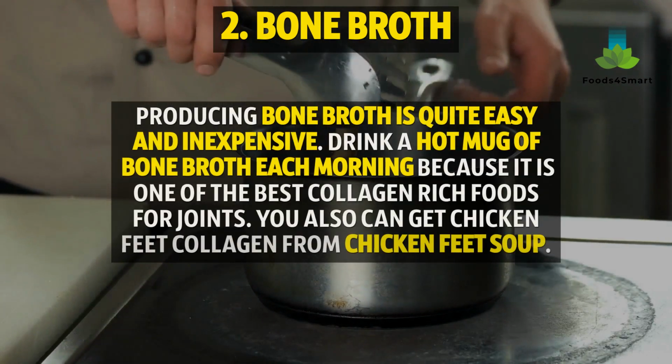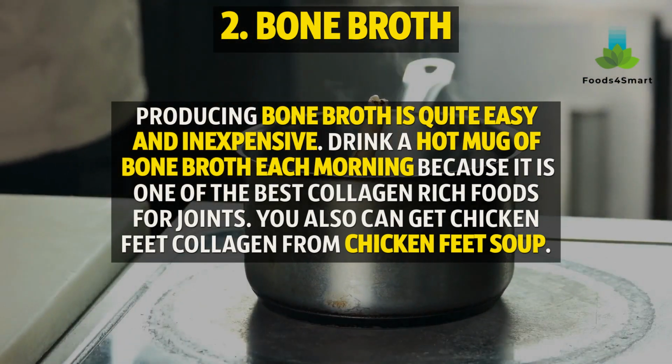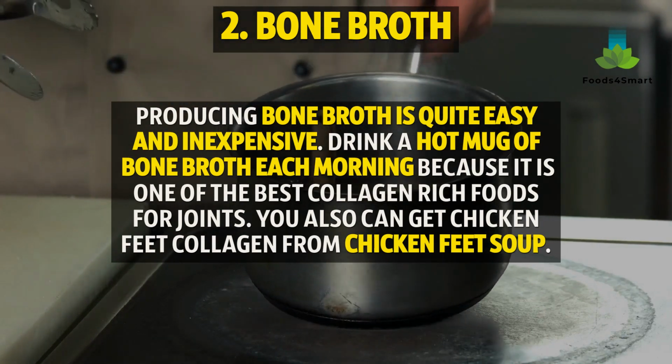Producing bone broth is quite easy and inexpensive. Drink a hot mug of bone broth each morning because it is one of the best collagen-rich foods for joints. You can also get chicken feet collagen from chicken feet soup.